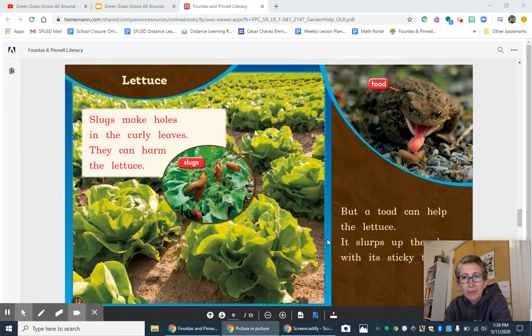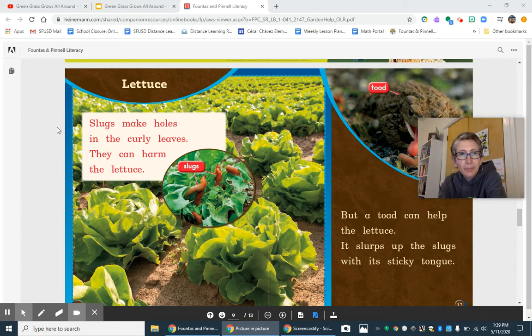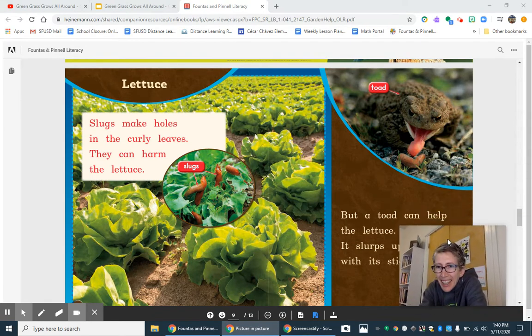Lettuce. Move over here. Lettuce. Slugs make holes in the curly leaves. They can harm the lettuce. And the label says slugs. But a toad can help the lettuce. It slurps up the slugs with its sticky tongue. Show me how it slurps up the slugs. Mmm. And the label says toad.